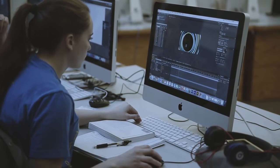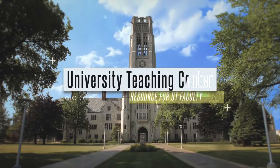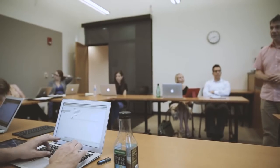When the University Teaching Center was founded, really just a couple years ago, one of its primary focuses was on helping faculty develop ways to use technology in the classroom to increase student activity and student engagement. And the University Teaching Center has done this by showcasing new technologies, holding training sessions for faculty, demonstrations, actually working with them to help them adopt these new technologies.